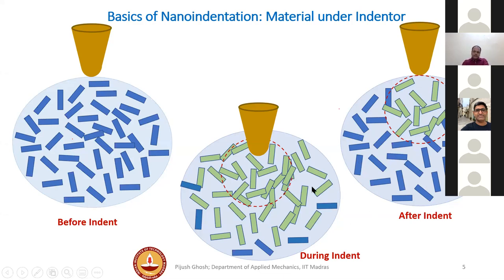Now after the indent, when you take this indent out, as you see, most of the material which was there goes back to the blue color, which is exactly the same as before, whereas some of it actually still retains its position and remains green. So what that means is that this region that is circled in green has undergone a plastic deformation, right? Whereas most of the bulk around it has undergone an elastic deformation. So as soon as you take out the load, it basically goes back to its original position.